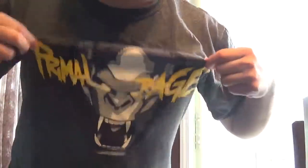And I feel really stupid that I didn't catch this as soon as I looked at the shirt, but I wasn't paying that much attention. This is actually Winston, the gorilla shirt that I was talking about earlier in the video. This is Winston from Overwatch. I know a bunch of people are probably going to point that out before they even get to this part in the video. But in my defense, I haven't played that much Overwatch. I do plan on playing it a lot more.